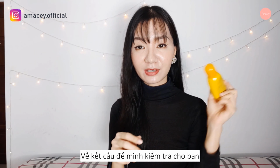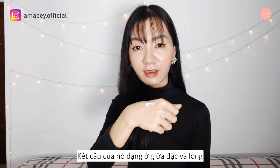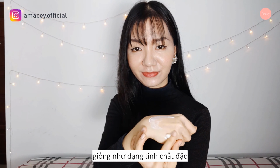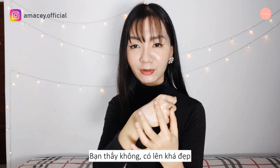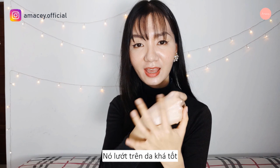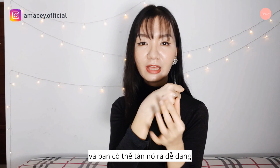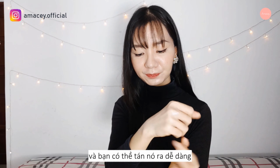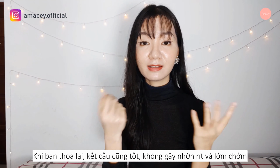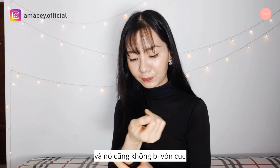Let me test it a bit on the tester. It is between thick and watery, like a thick essence. You see, very beautiful. Oops, what is this? It glides on the skin very well, and you can just spread it out easily. It doesn't leave a white cast, even when you reapply. When you reapply, it's also good. It is not that greasy or clumping on the skin, and it does not peel the skin either.